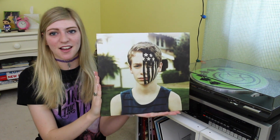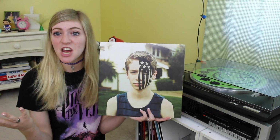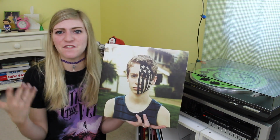And next we have, you guessed it, my last Fall Out Boy album, and it is American Beauty/American Psycho. This is such a fun party album. I think it's a really fun jam to put on, and the songs are not too complicated. They're honestly just catchy, fun songs that I really enjoy by Fall Out Boy.